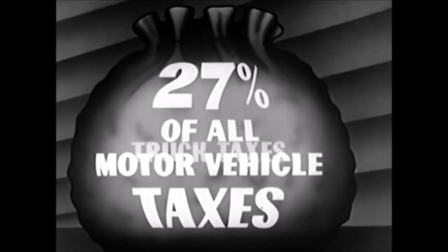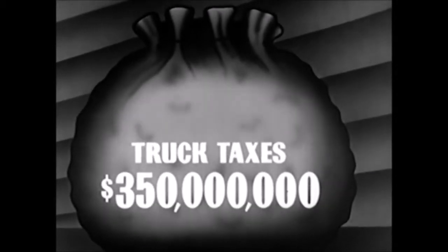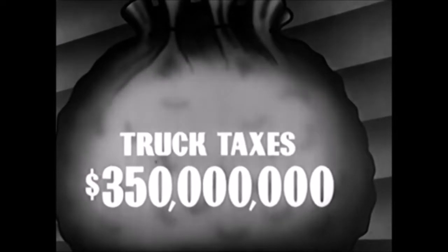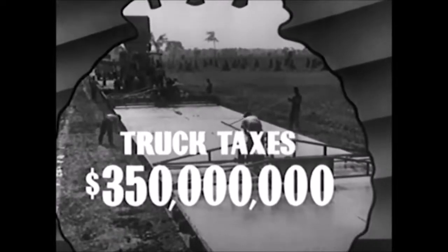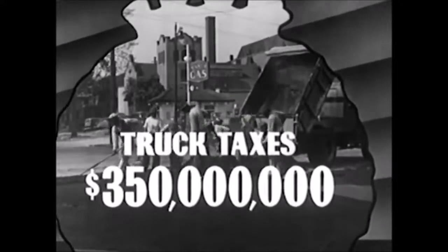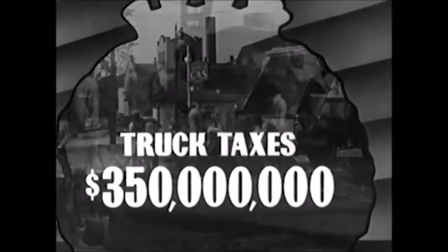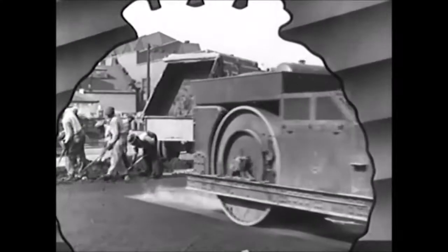Let's look at it another way. Today, trucks are paying $350 million annually in registration fees, fuel, and other taxes for the use of the highways. A sum equivalent to all the maintenance costs of our state highways all over the nation. Enough to pay for all the repairing of our vast arteries of travel from coast to coast, from Canada to Mexico in the state highway systems. And in addition, pay more than 1/5 the total expense of construction of new roads and bridges and the reconstruction of all roads in our state highway systems.